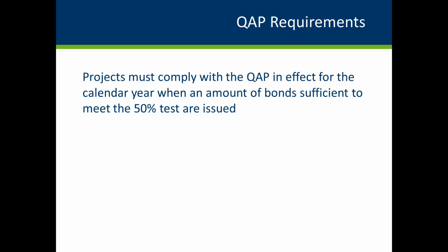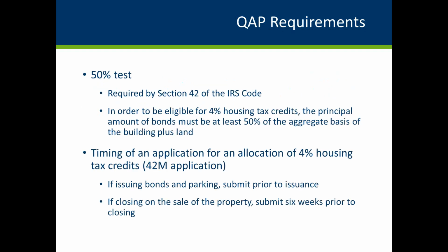So what year QAP should you use? You should use the QAP of the year in which the tax-exempt bonds were first issued for the project. That determines which QAP applies and the credits that will be allocated. The amount of the bond should be an amount sufficient to meet the 50% test. So for example, if you receive a partial allocation from MMB and the amount is not enough for you to meet the 50% test and be eligible for the credits, the second allocation and then the subsequent issuance will determine the QAP date.